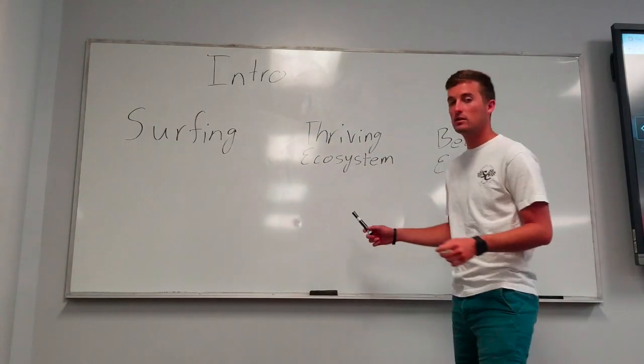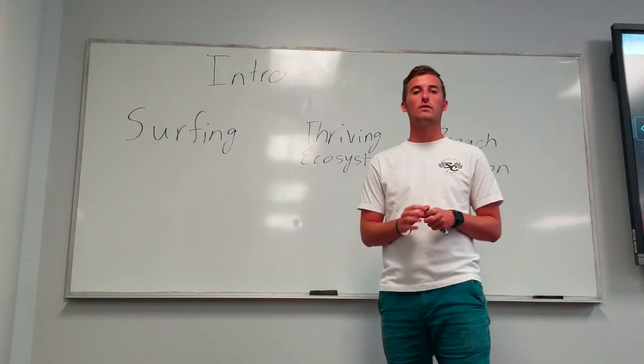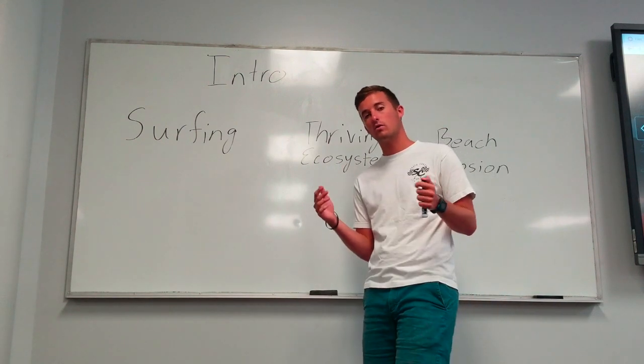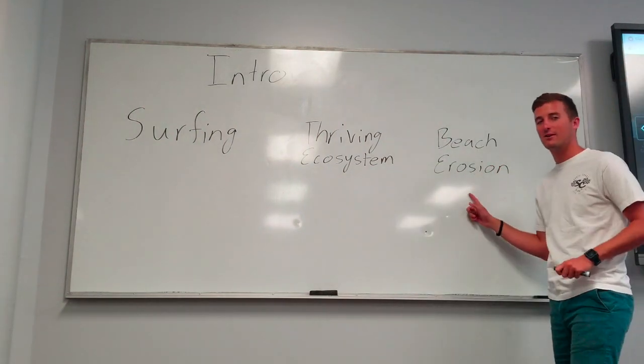The second goal is to create a thriving ecosystem within our artificial reef. So the reef will be made out of concrete with crushed coral, something like that, to help promote coral growth as well as fish populations. And then the last one is beach erosion.